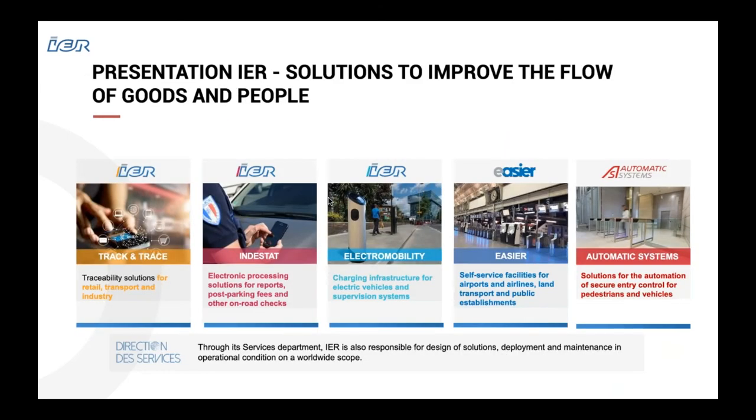IER is working in different areas. It's 700 people all over the world. We have offices in the US, in India, in Asia, Africa, because we are installing different kinds of systems.